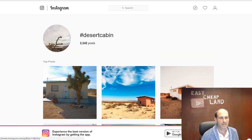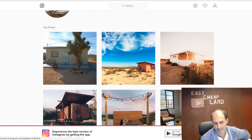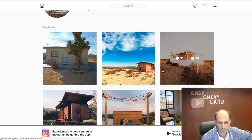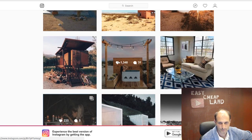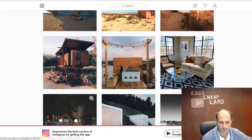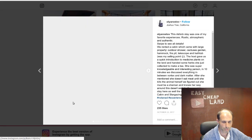But so I'm on Instagram, and this is hashtag desert cabin. There's like 22,000 posts on here, and it just looks eccentric. You know, people build these cabins in the desert with nobody around, and some of them have Airbnb stuff, which seems to be getting popular. So you can put these on there with these bathtubs in the desert, and people like to come check out the bathtub and the stars. Like this one seems to be really popular.